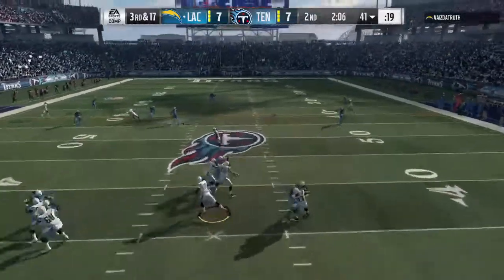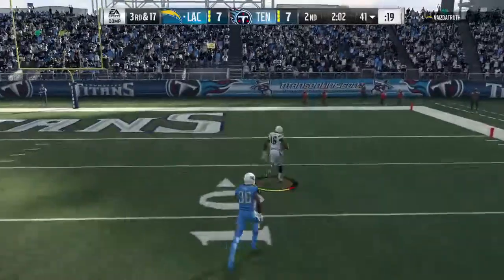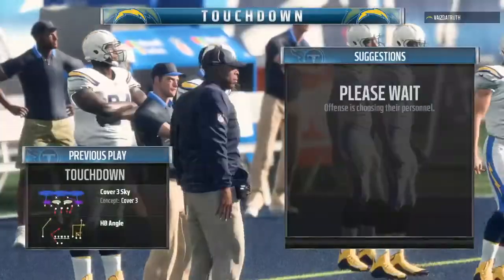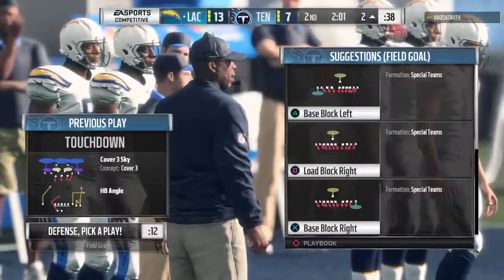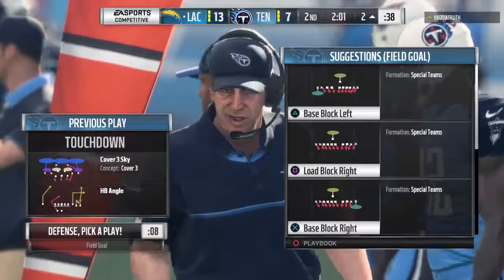Jones throwing on third and long. He's got his man. It's Williams. And he takes it in for a Charger touchdown. Tyrell Williams, 59 yards. And the Chargers have taken the lead.